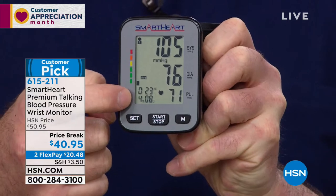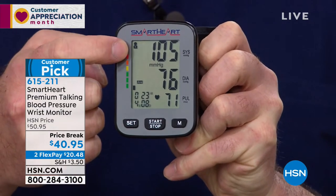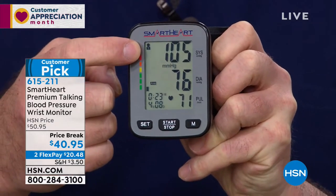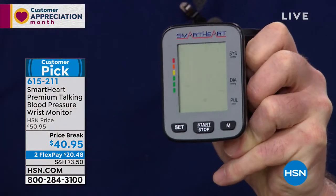It's also going to time and date stamp each and every reading for up to 4 users, 99 readings apiece. So that's just shy of 400 readings in this tiny unit. Very discreet, comes with a carrying case. You're bringing that right to your doctor. And you saw the auto shut off, so it's even going to save your battery power. And it's so easy. That's what I like about it. It's not really complicated.